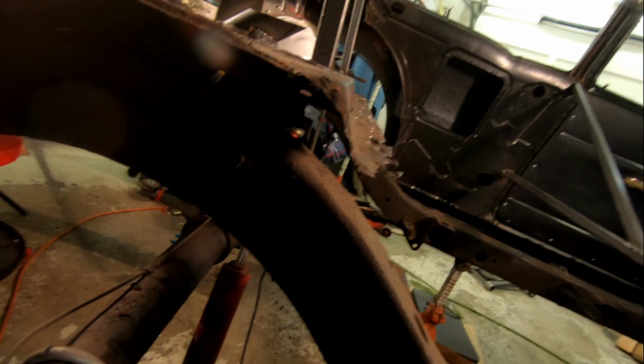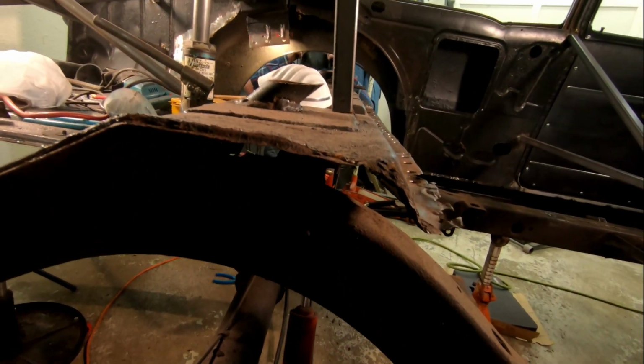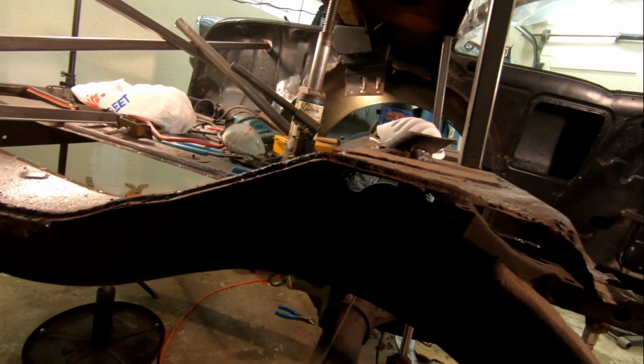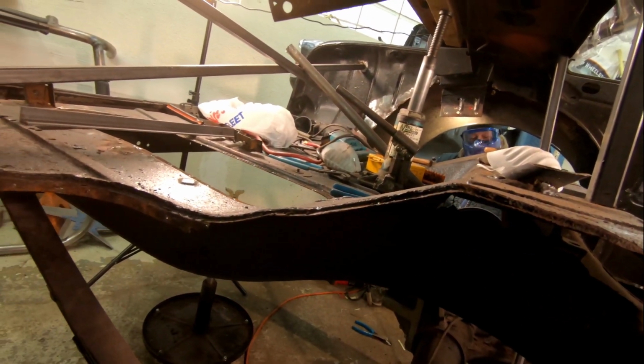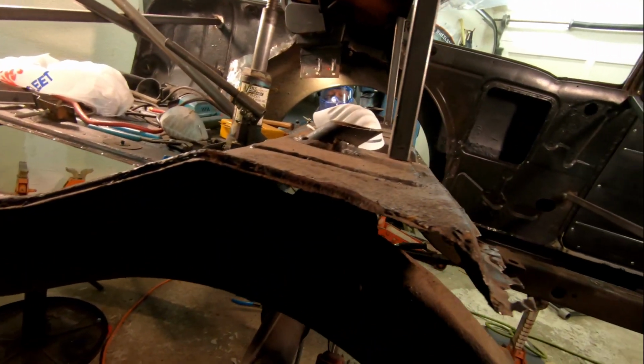Wow, this one's like totally gone. Yeah, that's the one we're going to make the pieces for with the brake. That one will look like this side over there. Cool.